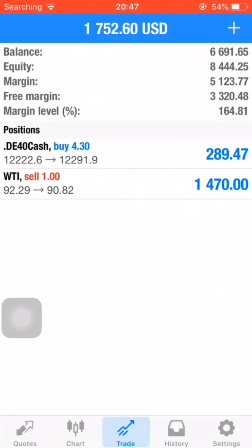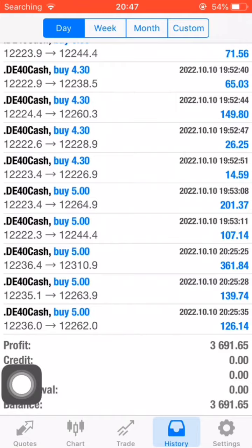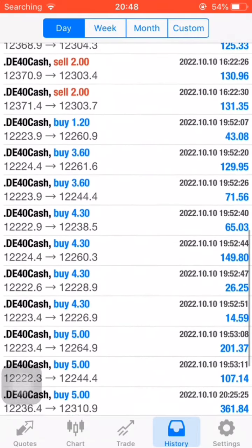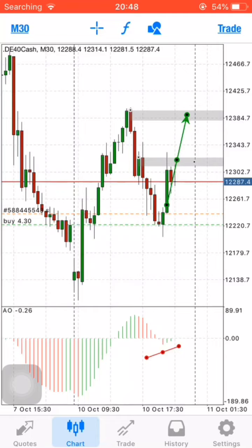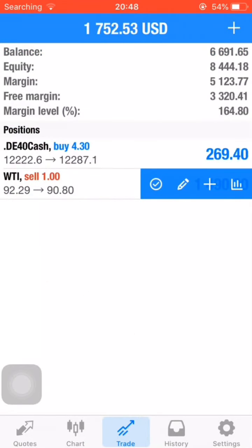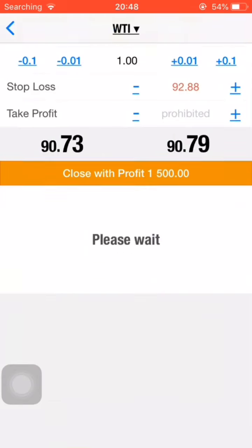And you can see the other ones that I just took the profits on here. This one here, which were on the same trade, and this one I was just holding for the sake of holding, doesn't really matter. So you can see, guys, let's just probably take our profit and go and buy yourself something.